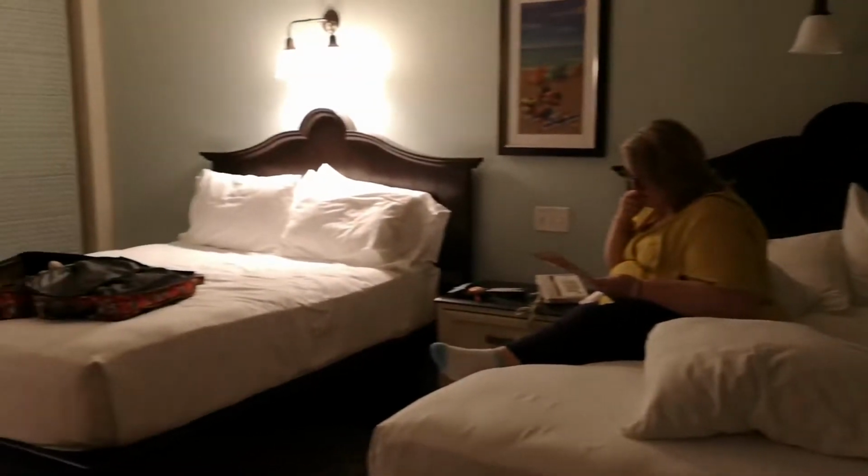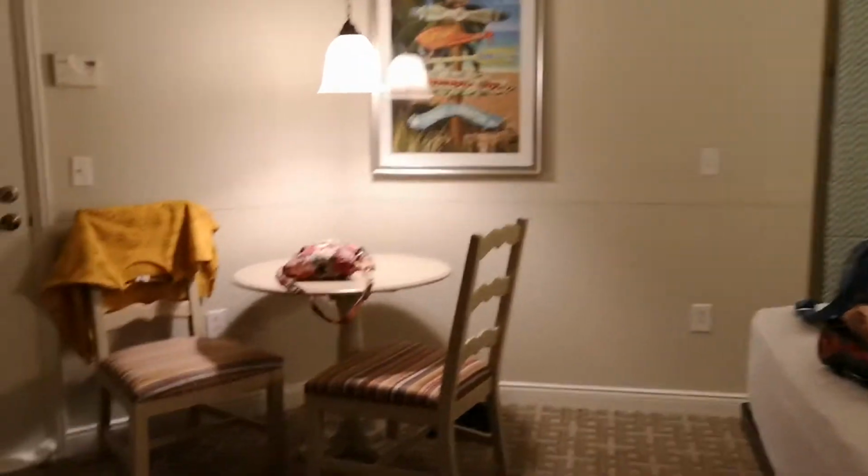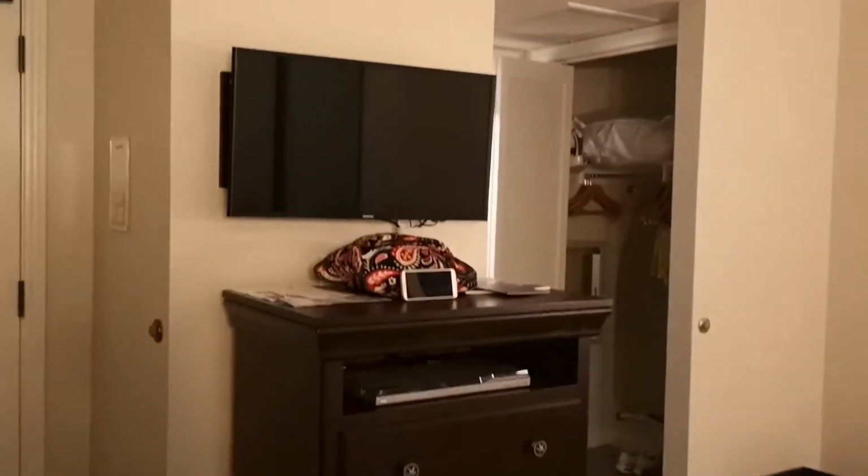Just arrived at our room at Old Key West. So this is a deluxe studio room. We've got 2 queen size beds, which are the comfiest beds literally in the whole world. We've got our little table and chairs over here, which is really handy. Got your chest of drawers, so you can store everything in. This is the door that joins on to a 2-bedroom apartment.